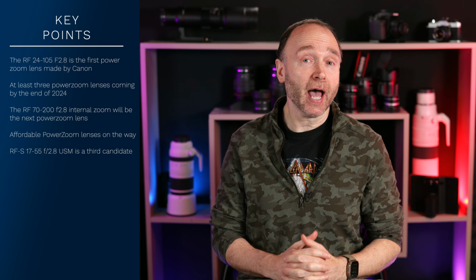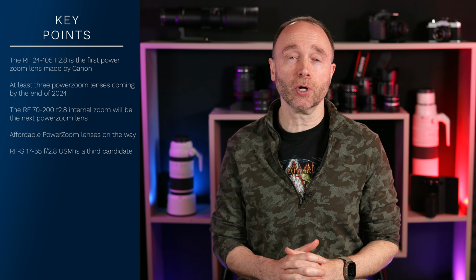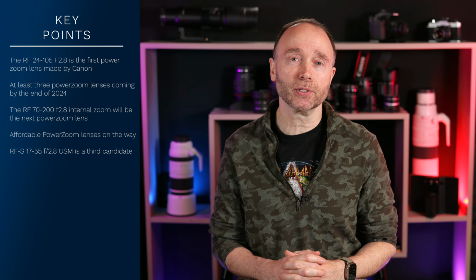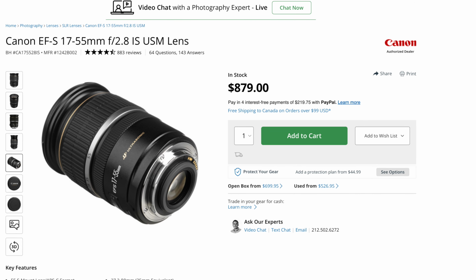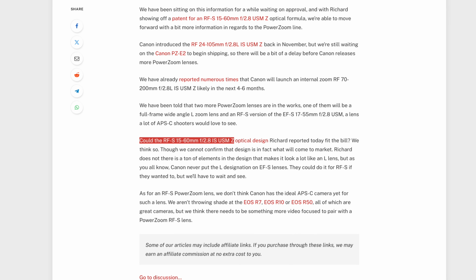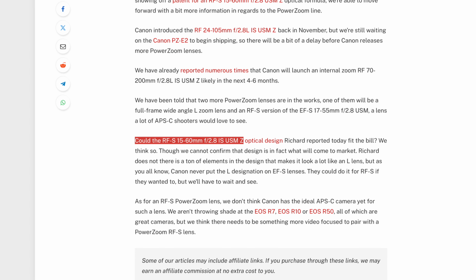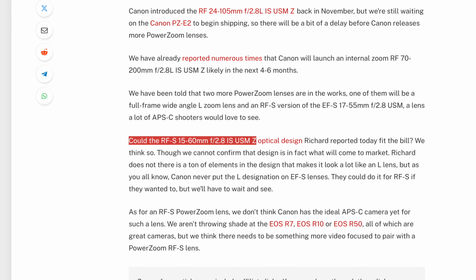While no pricing has been provided, I think it's pretty safe to say that the RF-S version of the EF-S 17-55mm is definitely going to cost under $1,000. After all, the EF-S 17-55mm sells for under $900 today. But Canon Rumors also speculated on the possibility of the RF-S 15-60mm f2.8 image-stabilized USMZ.